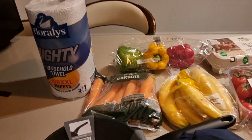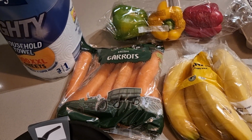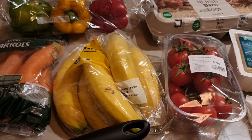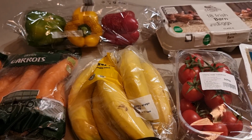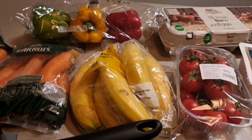And on that note, organic carrots, $1.19, bananas, $2.19. And that concludes our food shopping.